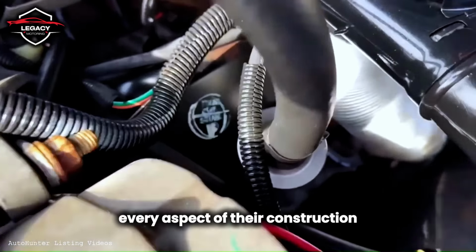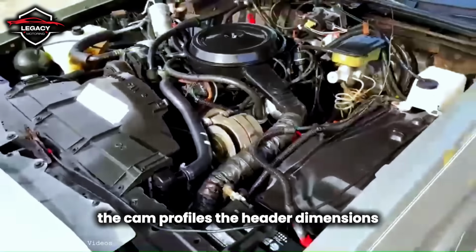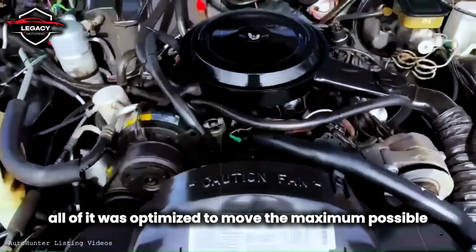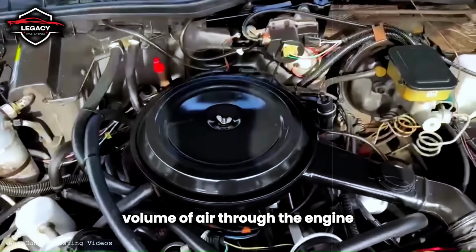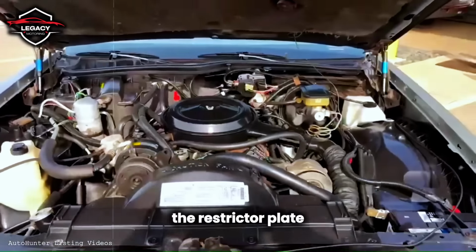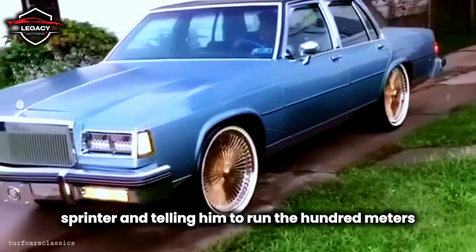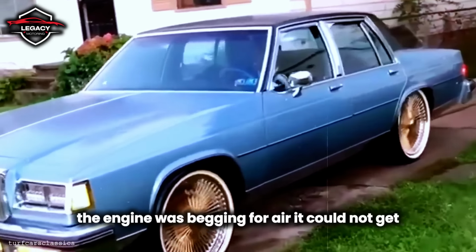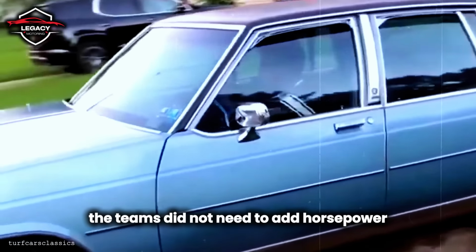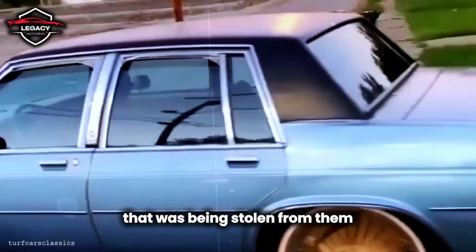Every aspect of their construction, the portwork and the cylinder heads, the cam profiles, the header dimensions, the intake runner lengths, all of it was optimized to move the maximum possible volume of air through the engine as efficiently as possible. The restrictor plate was like putting a cork in the throat of an Olympic sprinter and telling him to run the 100 meters. The engine was begging for air it could not get. The teams did not need to add horsepower, they needed to recover horsepower that was being stolen from them.